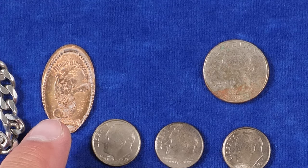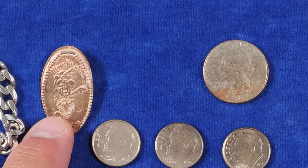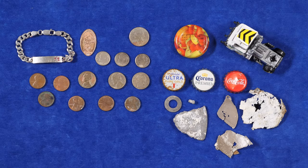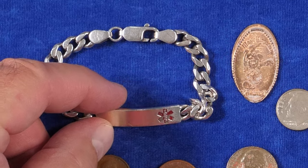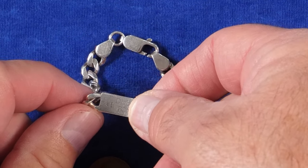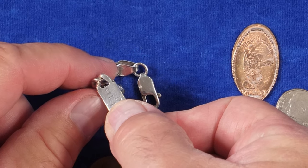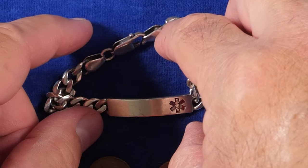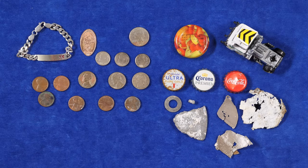And then we found this little smashed Disney Magic Kingdom penny. I think it's zinc, so it's just got the copper shell on it, but there is zinc in there, I believe. And I guess our best find today is this medical alert bracelet. This thing is 925 silver. It's all silver there. This is a diabetic person's medical alert bracelet. And we'll try and get that back to them. There's a phone number on the back. That covers everything we found today.